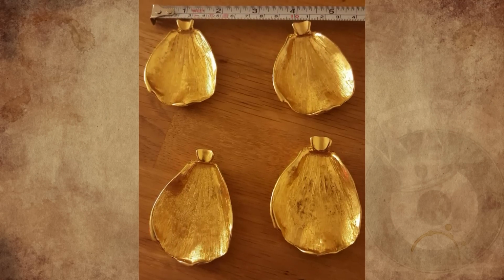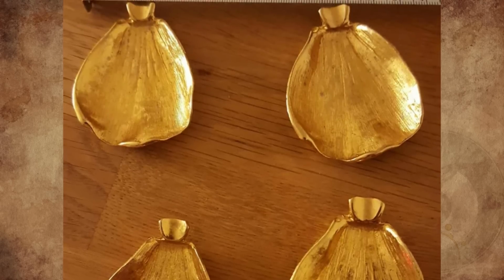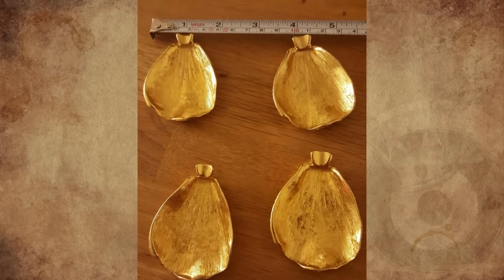What are these things made of? Metal with some kind of coating. They were found in an old cabin in Sweden. My wild guess is something to put your tea bags on, but not sure. Any ideas?